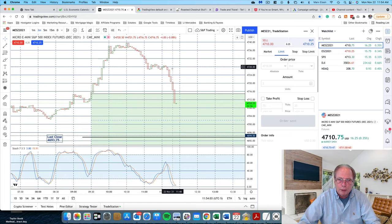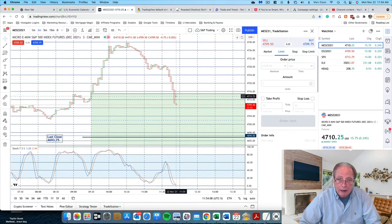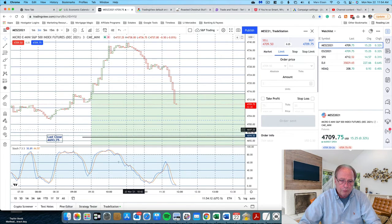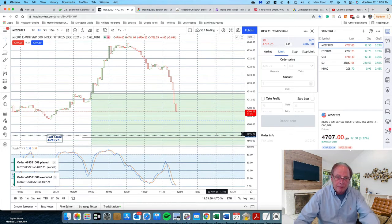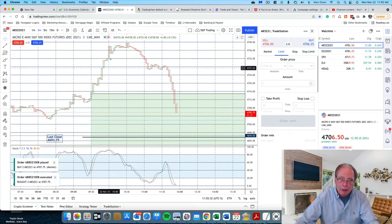And so I jumped on here for the symmetry play for another 12 points with several contracts, and I'm good for 52 ticks. What was that? So this is a micro E-mini. So if you're trading the micro E-mini, you would have made 50 plus ticks. I did well today, in spite of the fact that I didn't get on at the beginning.